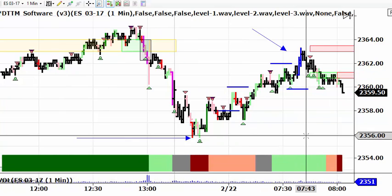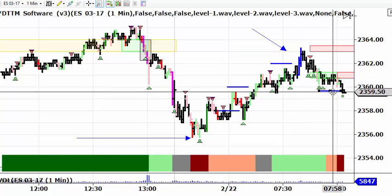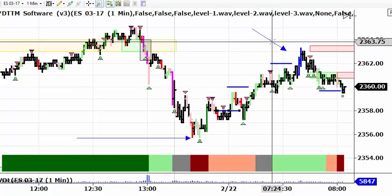Okay, just restarted the recording. Just a moment ago we got filled. This is our marker right here, so we just got stopped right there at 59.75, and of course we were long from down here, which is at 58.